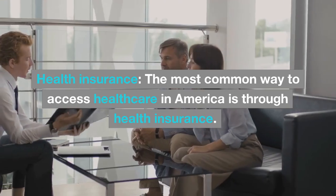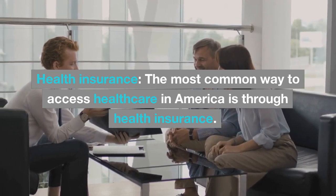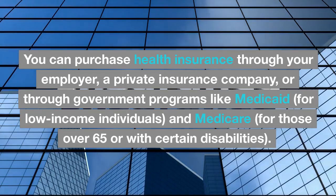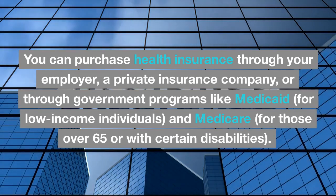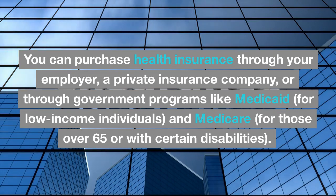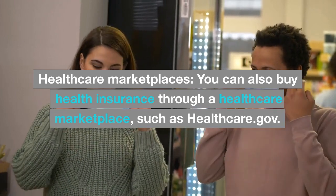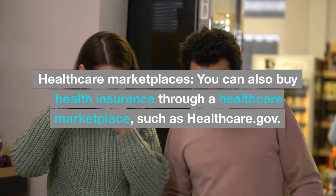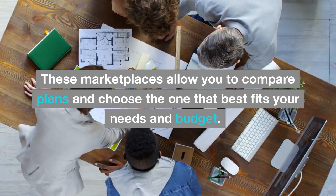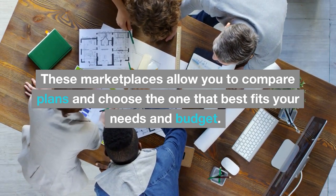Health insurance. The most common way to access healthcare in America is through health insurance. You can purchase health insurance through your employer, a private insurance company, or through government programs like Medicaid, for low-income individuals, and Medicare, for those over 65 or with certain disabilities. Healthcare marketplaces. You can also buy health insurance through a healthcare marketplace, such as healthcare.gov. These marketplaces allow you to compare plans and choose the one that best fits your needs and budget.